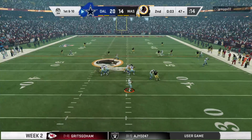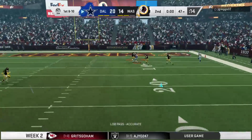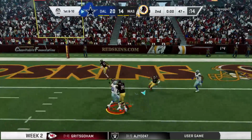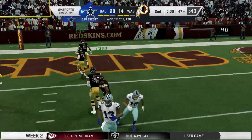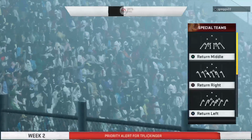Prescott now. He's going to float this one deep right side. And that is incomplete. Took a shot there on 1st down, but he couldn't reel it in. So we have reached halftime in what's a 6-point game at the break.